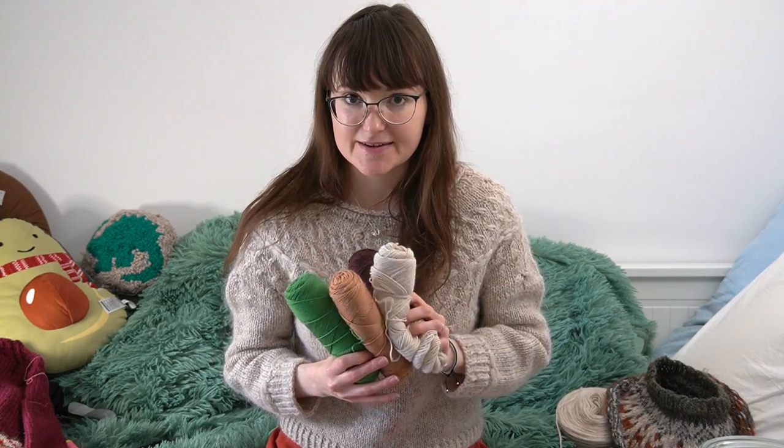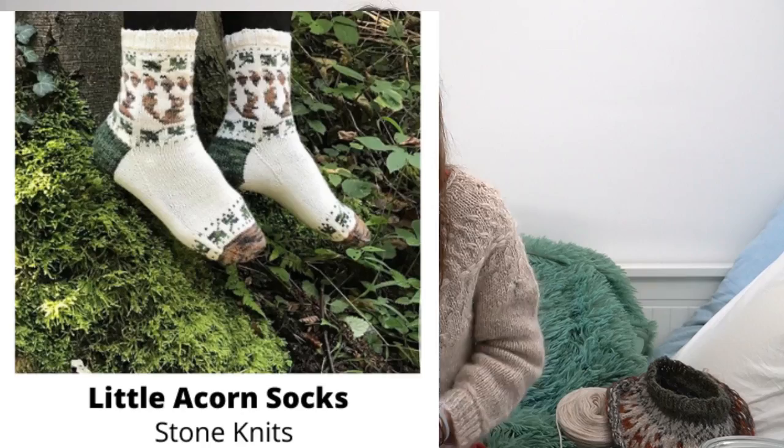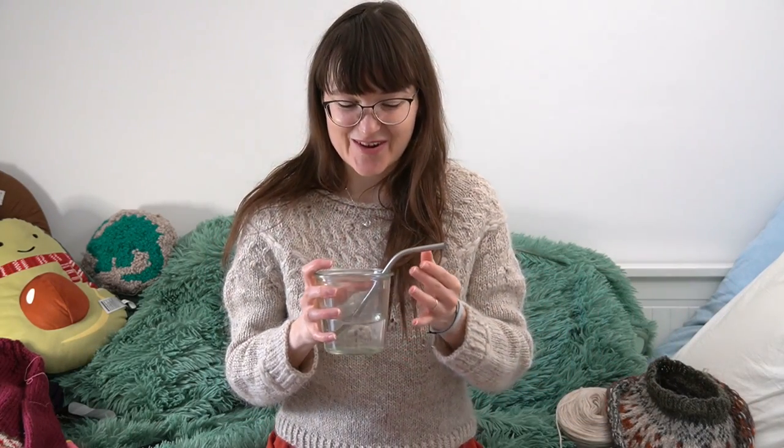These are all Phil Kalana Arvetta sock yarns. I want to make the little acorn socks by Stone Knits. So that's what they're sitting there for, because I want to cast them on now. Well, not now, after I talk to you guys. I'm just going to take a drink because my throat is super sore and dry.